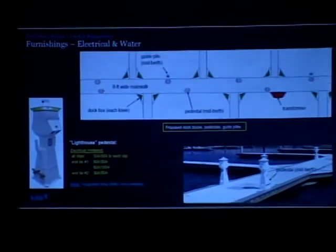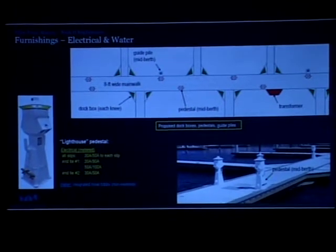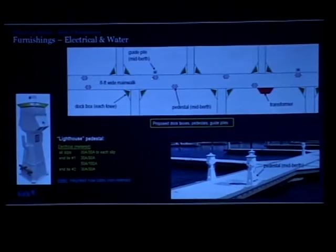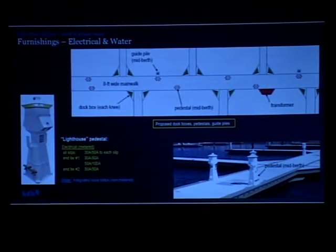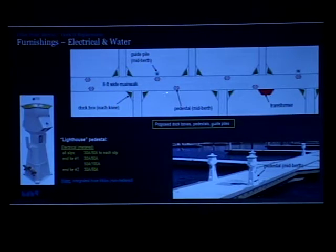So here's more of a zoom into what we planned for the pedestals. The pedestal there is next to the guide pile. It might be off to the side, but it might work right there. The pedestal is mid berth, so there'll be power coming to this vessel, power going to this vessel, and there'll be a hose bib for each vessel also. So there'll be double hose bibs coming out of the pedestal.